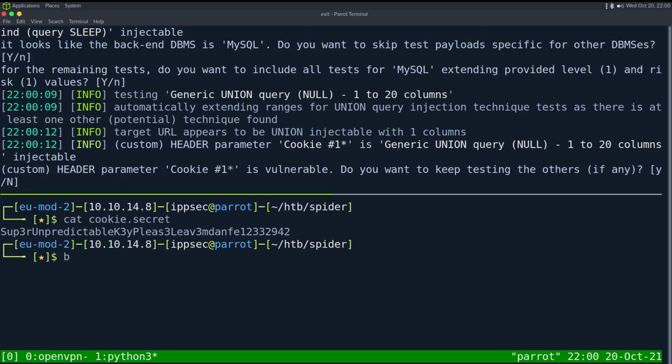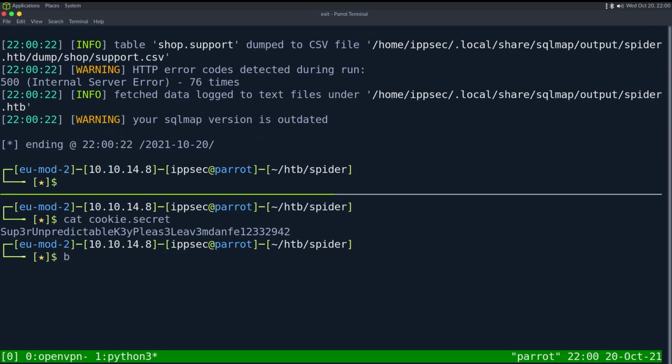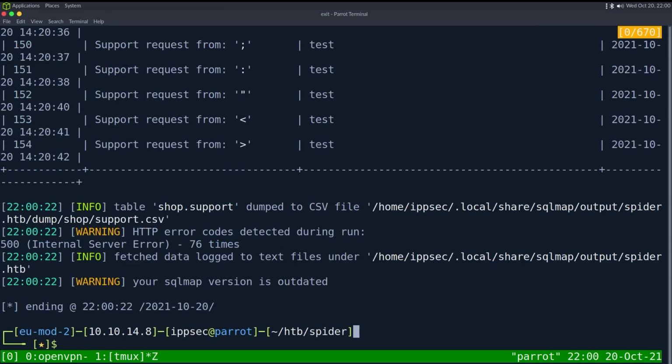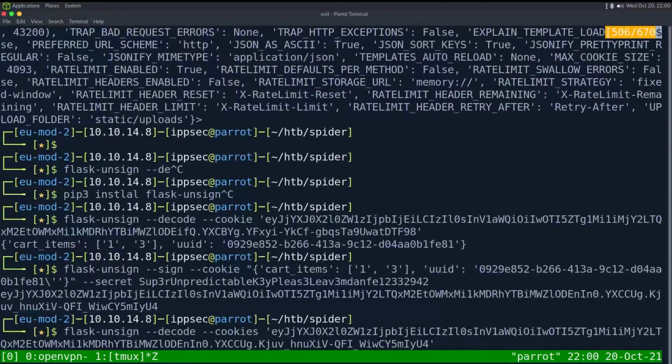So now it's going to do union, and it tells us it is vulnerable to union injection. Do you want to keep testing other methods? No, because union injection is the most efficient form of SQL injection. So now we're going to start dumping the database, and oh man, it's done. So we can look at this and see what we have. Looks like a bunch of data.